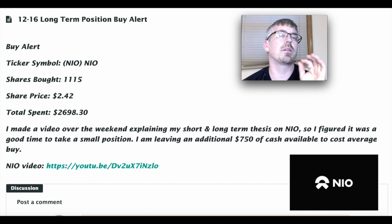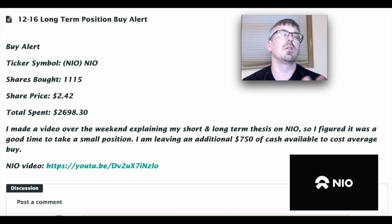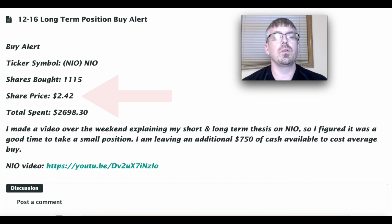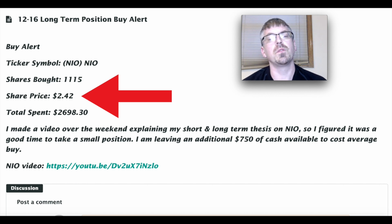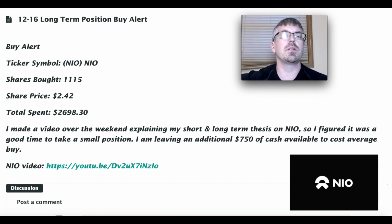This is a trade alert I made on December 16th of 2019. So just a little over 1 month ago, I made an alert to buy NIO right here. You can see $2.42. This is when I first started picking up, not just on some of the algorithmic change, but I knew that trending towards the earnings report, the stock was naturally going to rise. Therefore, I made this buy alert, and I hope this exemplifies what I really try to do in my course. I try to buy stocks, pick up on stocks before the big move is made, okay?